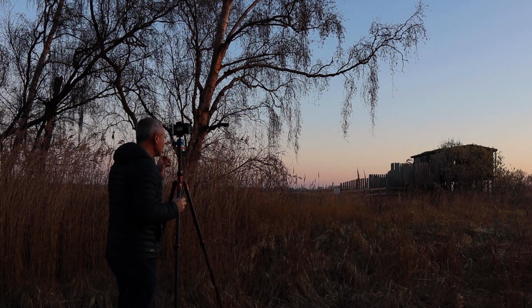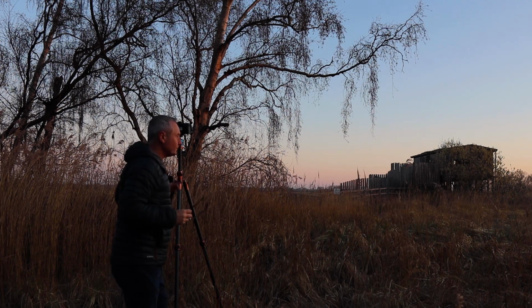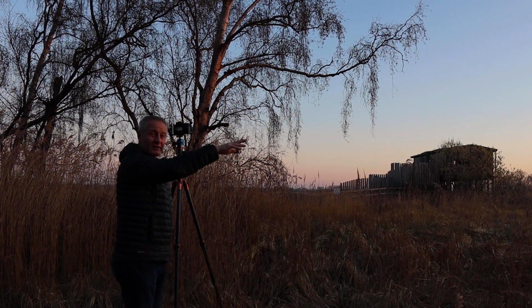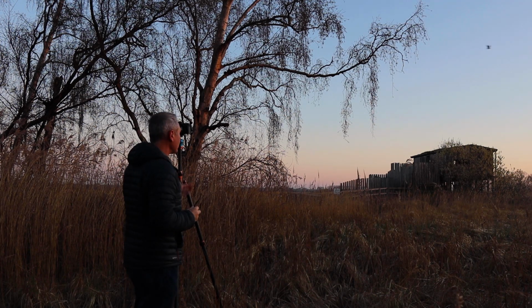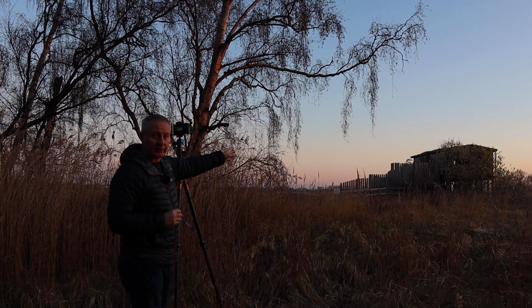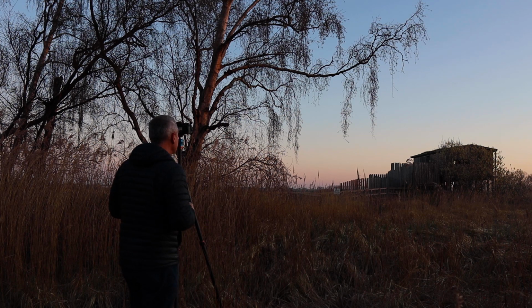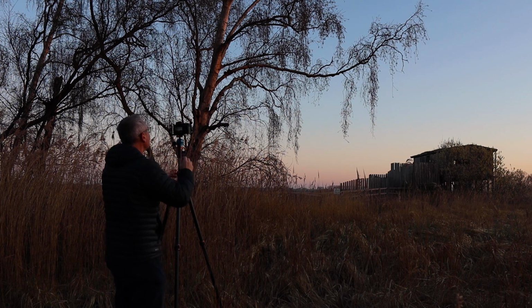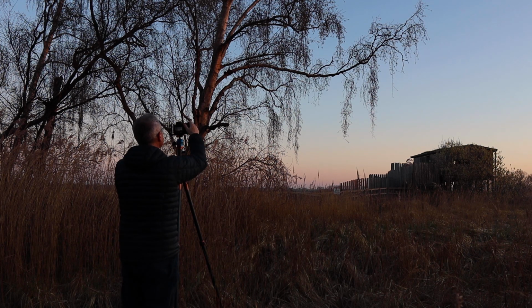Morning. Can you just bear with me a minute? I've just got a shot framed up here. The sun is literally just rising over there, and I just want to catch the early morning sun on the side of this tree and on this bird hide over here, which I'll talk to you about in a minute. So you can just watch while I do my stuff.